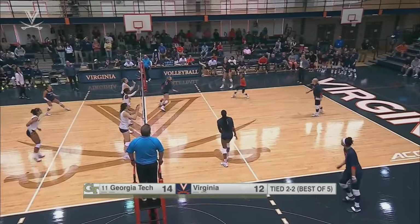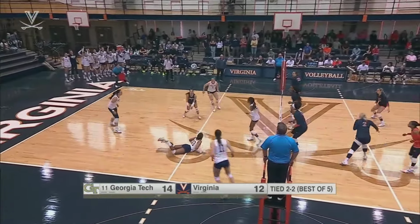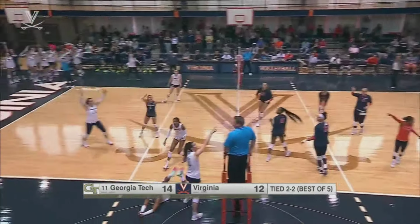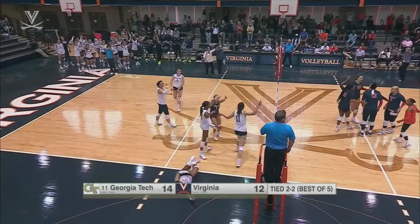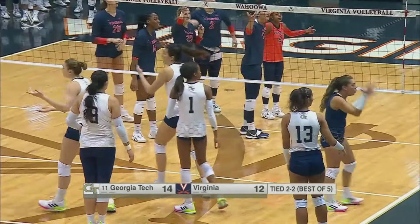Here's the serve. Gamillion with a bump set. Far side swing from Carvacho. It's dug out by Suarez. A joust at the net. Denied. And Virginia will get the point. They're trying to call for it on the pin.